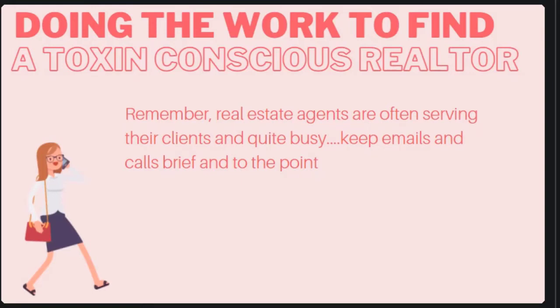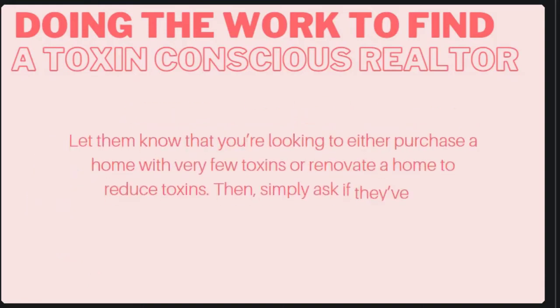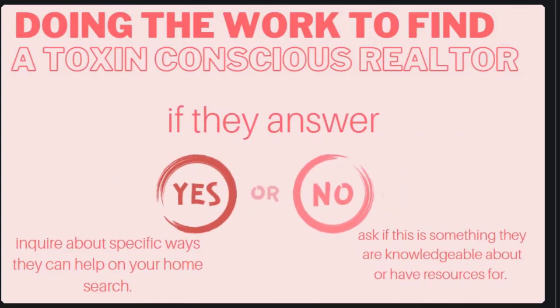Your email should be quick and to the point, and it's not necessarily time to give them a long backstory or background on you or your experiences. You'll have lots of time to get to know them in the future. So in my experience, it works best to simply let them know that you're looking to either purchase a home with very few toxins or renovate a home to reduce toxins. Then simply ask if they've had experience in the past with this. If they say yes, then you might inquire about specific ways they can help on your home search. If they say no, you can always ask if this is something they are knowledgeable about or have resources for.